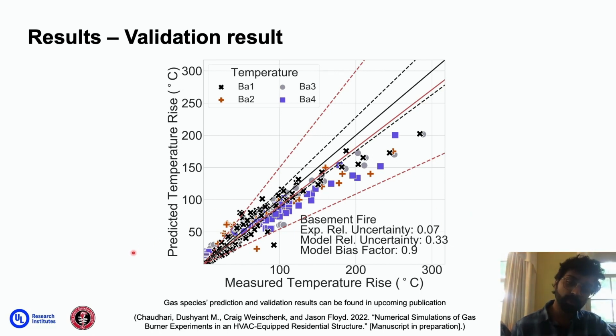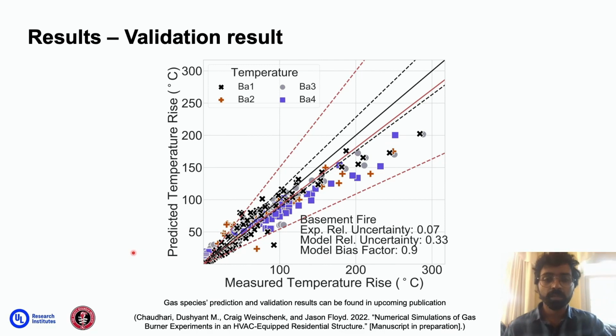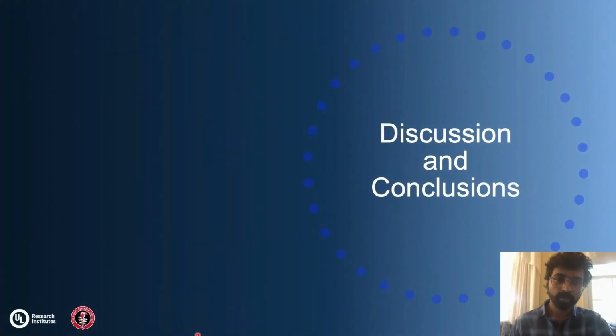Similar results were also obtained for the gas species that were measured and predicted, and those can be found in the upcoming journal publication, for which the manuscript is in preparation. Now I'll discuss some information which was found to be especially important for simulating the HVAC network and the building leakages before moving on to the conclusions.